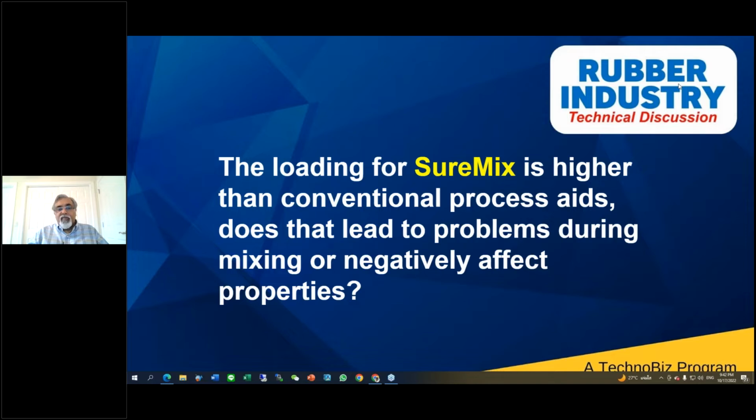So if you have 50 PHR of silica, we would recommend 3 PHR of SureMix. If you have 100 of silica, we would recommend 6. Of course, the surface area of the silica makes a difference. This is all based on 160 meters squared. So for higher surface area, we could give you recommendations. So if you stay within these parameters, there's no negative impact on mixing or properties.